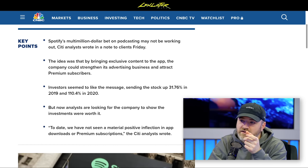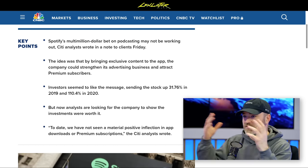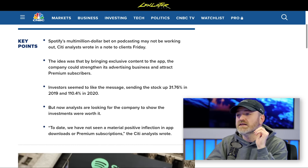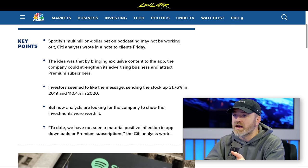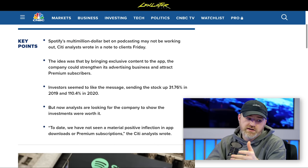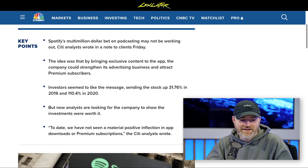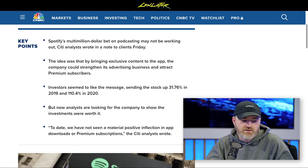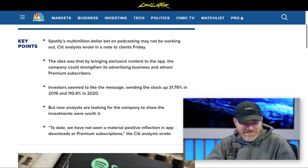Because of that, the stock was doing really well in 2019 and 2020 as they were making these acquisitions. You'd be thinking, oh, that's going to lead to a bunch of subscriptions, or at least a bunch of app downloads, both of which, according to Citi, they're not seeing a material effect on. "To date, we have not seen a material positive inflection in app downloads or premium subscriptions." What? Really? That seems hard to believe.